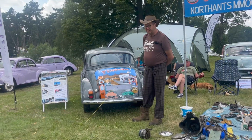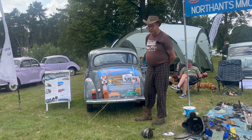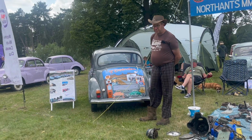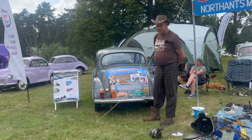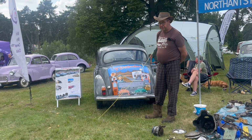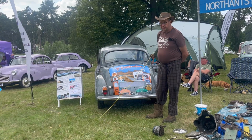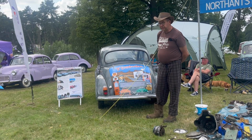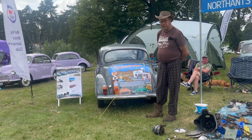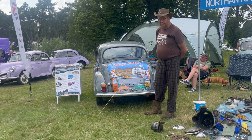My name's Neil. This is the Explorer. It was offered to the club last year. I bought it, and I've replaced the chassis rails, tyre plates, engine bracketry, brakes, basically all the mechanicals. And this is its first outing since last year, and we're planning to do further trips into France and wherever we end up.